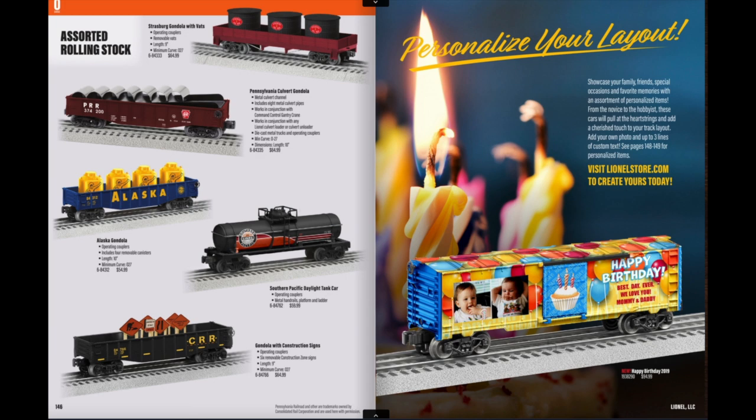All right, we are now on pages 146 and 147 of the 2019 Lionel catalog. On the right-hand side of the screen here is the Personalize Your Layout. Over here's a place where you could order them. Visit lionelstore.com. And here's an example of a birthday custom made boxcar. Let's go over here and flip the page.